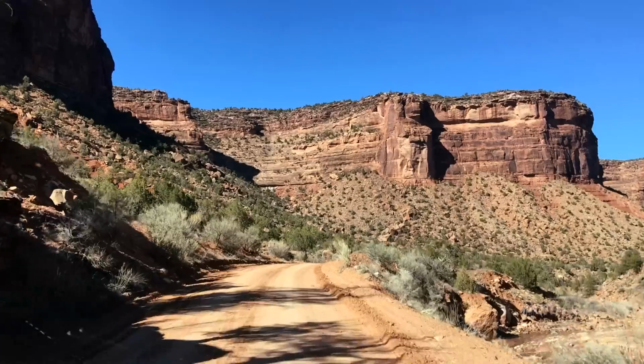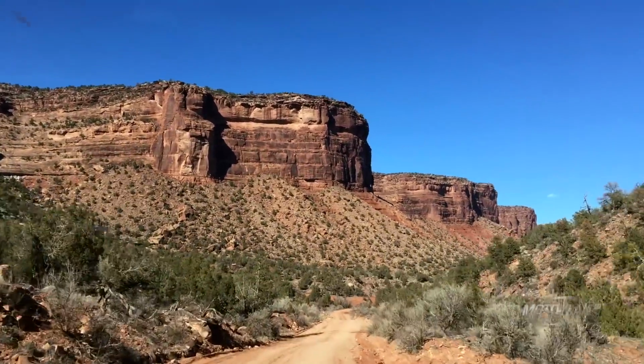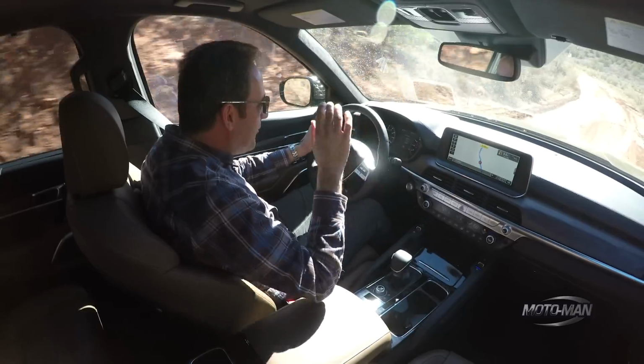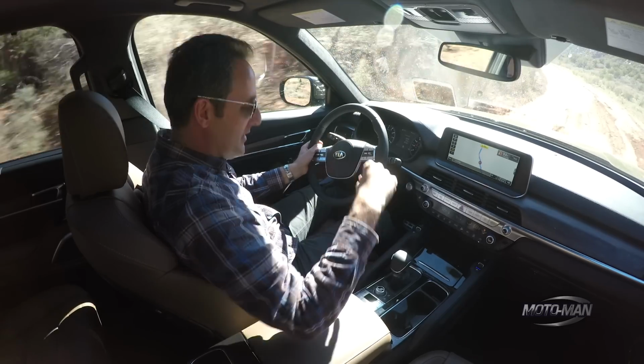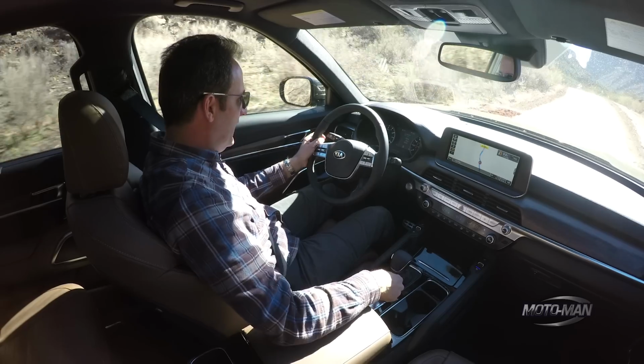We found this road to a trailhead. Granted, this is not something you are going to do rock crawling with, but we still want to try it off-road because it's got an all-wheel drive system. I will say it's mostly front-wheel drive even on this dirt. So let's force it to go into all-wheel drive. I'm going to lock it.